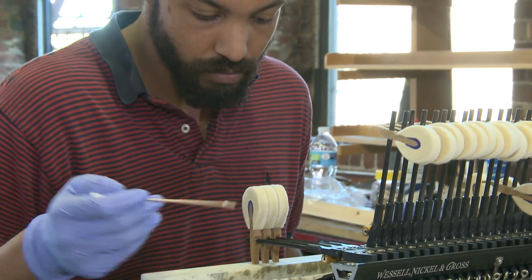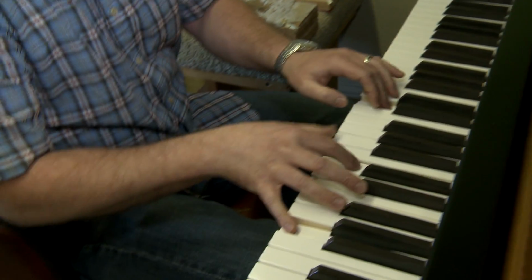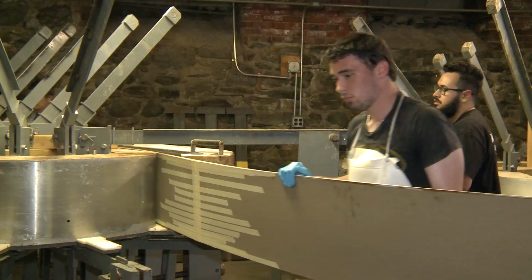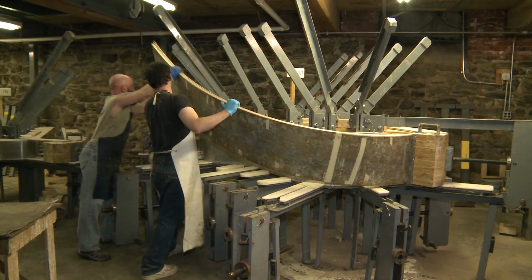Building a piano starts with the rim. Pressing a rim is much like laying the keel in a sailboat. Thus, we begin our tour in the rim room. This is the pressing room, or the rim room. And here basically we press things to shapes. The rim presses are all curved presses that make the shape that you know as a grand piano.